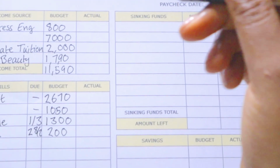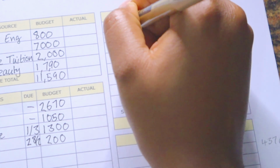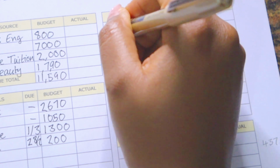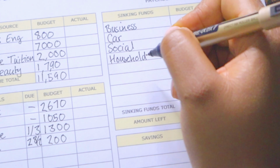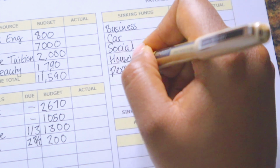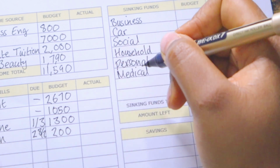Now I'm going to go to sinking funds. I'm not doing savings first. I'm going to do sinking funds. So I know I've got business. Then I've got car, social, household, personal, which I'll put in, but I don't think I'm adding anything there. Then I've got medical, travel, and gifts.